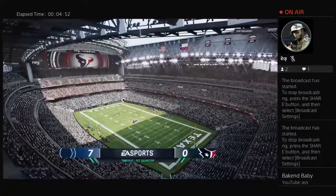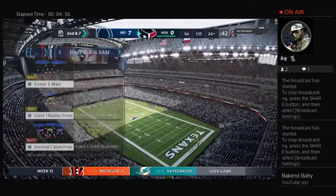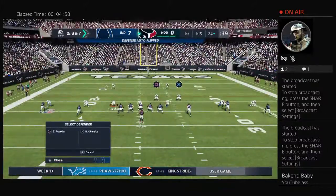And play is stopped here. Timeout. It's the defense calling the timeout here. And my goodness, they're now out of timeouts here in this first quarter.